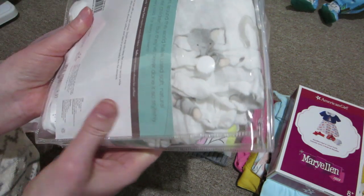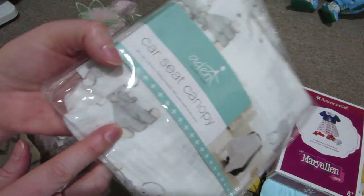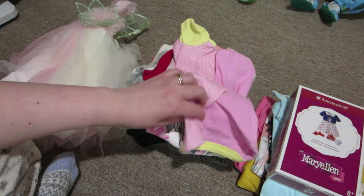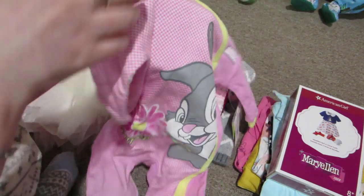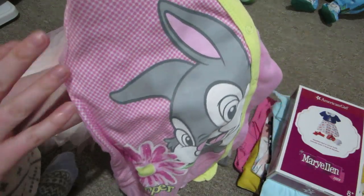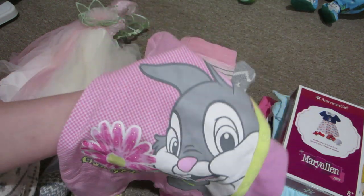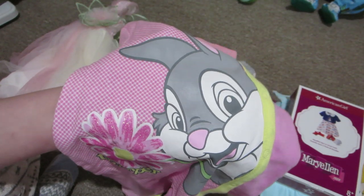So this one is the muslin material, and it's got these cute little elephants on it. So super adorable. Also, Marilyn gifted this to me. There was a set that she gave me. So it was this cute Thumper sleeper, as well as a onesie with a bib, I believe.